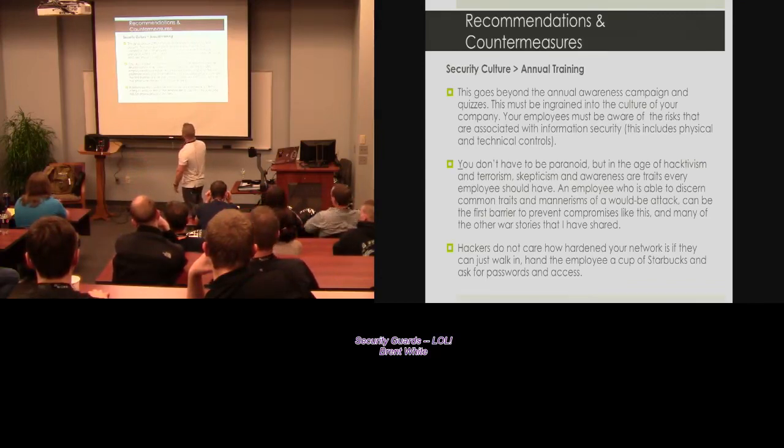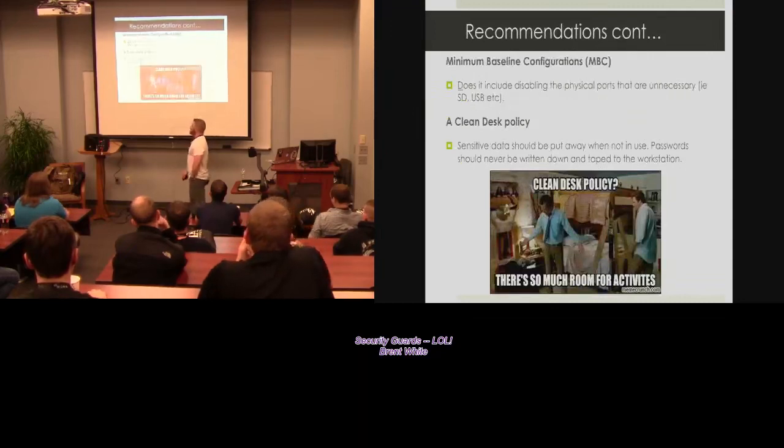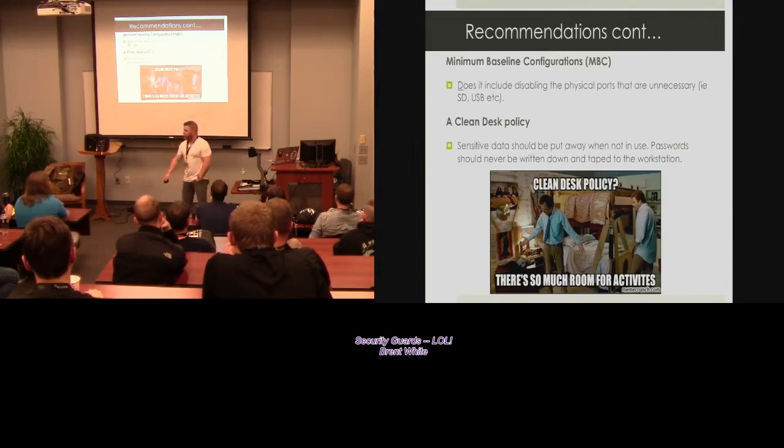Hackers don't care how hardened your network is. If they can just walk in and plug in and gain passwords, it's game over. So that's why this physical stuff is just as important. Minimum baseline configurations, I'll go through this stuff real quick. Can you plug in USBs or micro SD cards to execute payloads if someone has physical access? Do you need that enabled? If not, disable it.